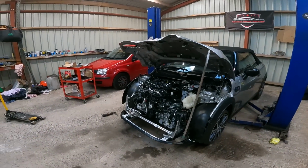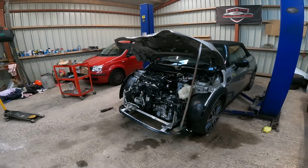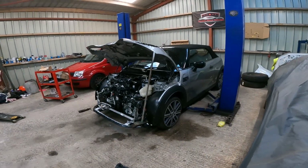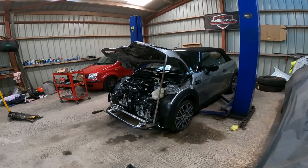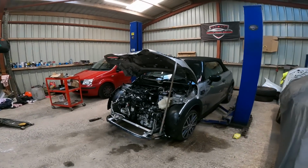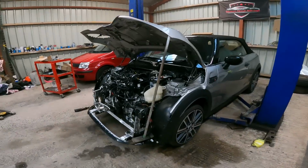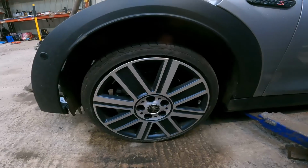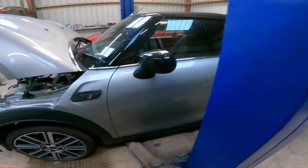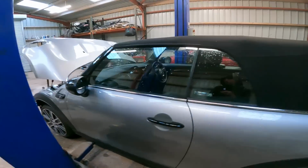It's a B48 engine. It's got an auto gearbox on it, and it is an Exclusive spec list. So it's a decent spec car. Plenty of stuff on it. Front and back parking sensors. It's got a reverse camera. Obviously, it's a cabriolet. Nice alloys. I really like the wheels. They're nice. What size are they? They are 18s. 205/40/18, presuming front and back. 205/40/18, yeah.